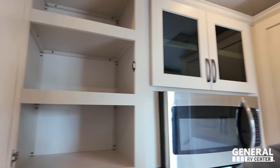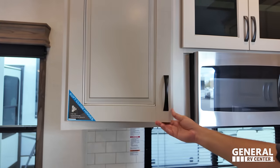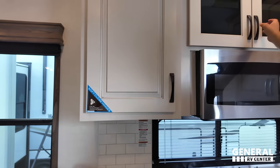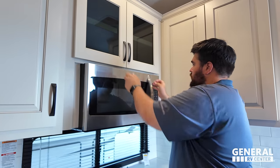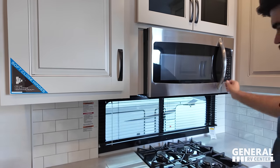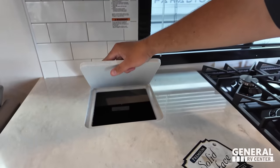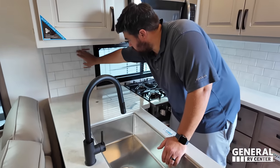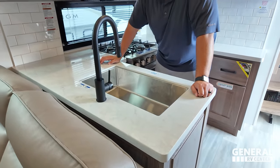I know. Thanks, Bill. Okay, nice cabinet space up the top here. All soft close cabinetry. Nice storage up there as well. Insignia microwave, nice big microwave there. Window on your non-camping side. There's that trash can thing. Nice tile backsplash there. Solid surface countertops throughout the entire kitchen.